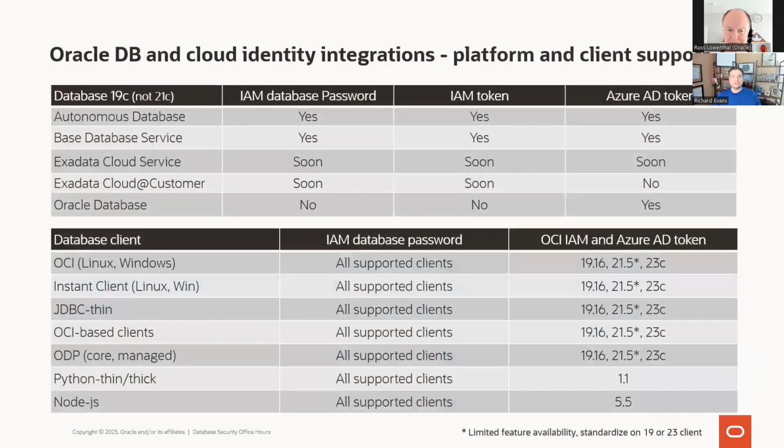And so if you're looking to use this kind of capability, here's a matrix that kind of helps you understand this. I have a hard time keeping this straight, so I ask Alan a lot of times, like, hey man, just tell me right now, I'm on Oracle 19c, what can I do today? All right, so you can do IAM database passwords, IAM token, and Azure AD token. All right, good. And then you kind of move down from there with Exadata Cloud Service, Exadata Cloud at Customer. Those are in the works or coming soon. And then Oracle database as well that we've got there.